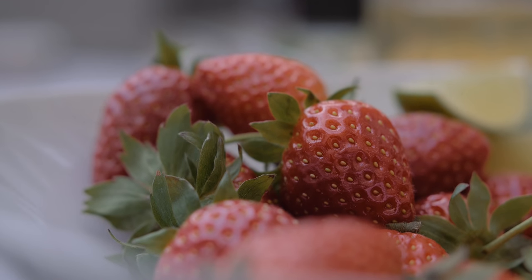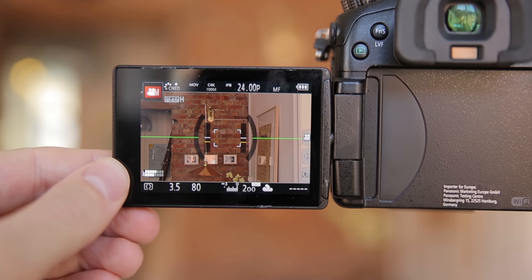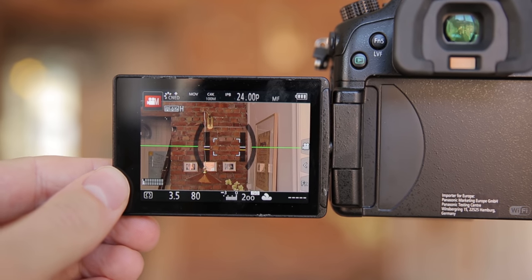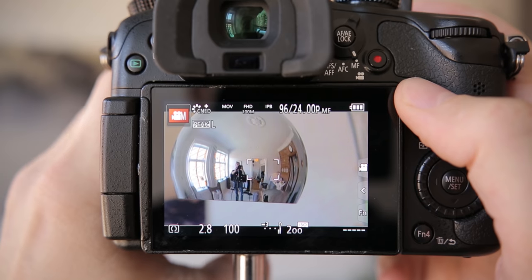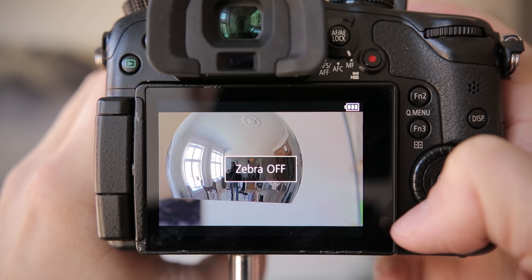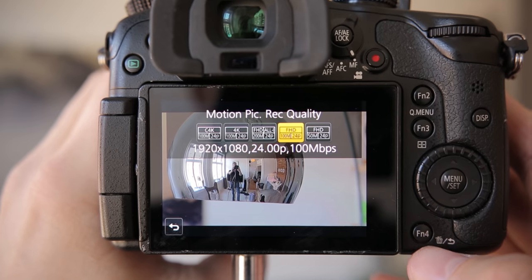The GH4 got several other nice features, like on-screen sound level, focus peaking, zebra stripes, and a nice time-lapse function. You can easily customize the buttons on the GH4 so you can operate it quickly during shooting.